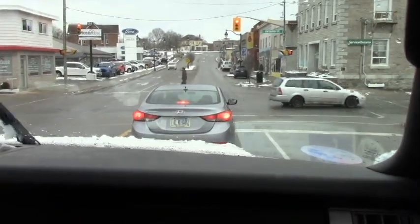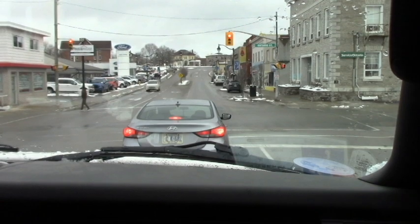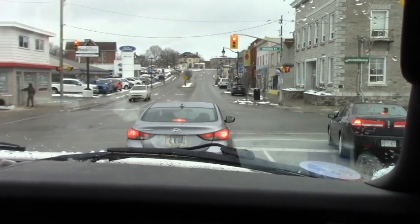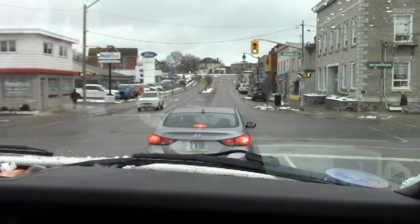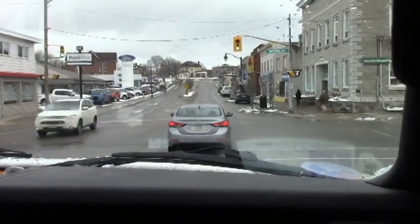This is the other side of town. We're going to go... This is the wrong side of town. Yeah, where the base is. Canada's largest air base. Yep. And, yeah, bring you back.